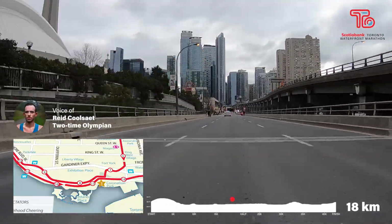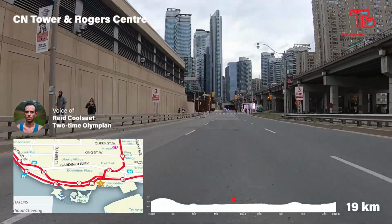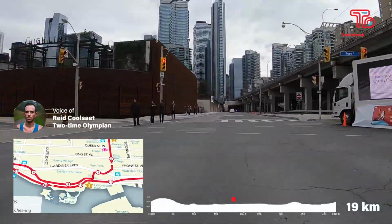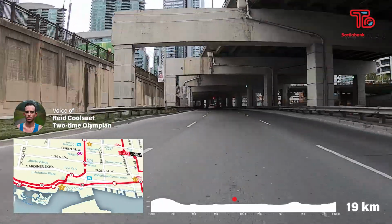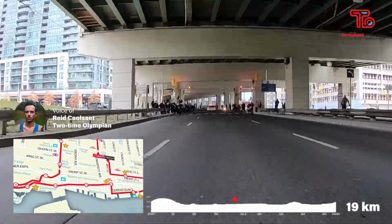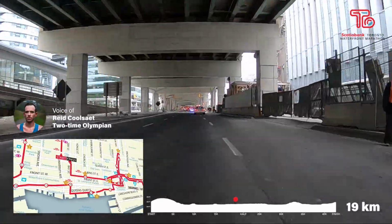And then you'll be passing the Scotiabank Arena. That will be on your left-hand side. That's where the Toronto Raptors and the Toronto Maple Leafs play. And you'll be going underneath the Gardner Expressway. There's some loud cheering crews there. Really fun and really loud area.